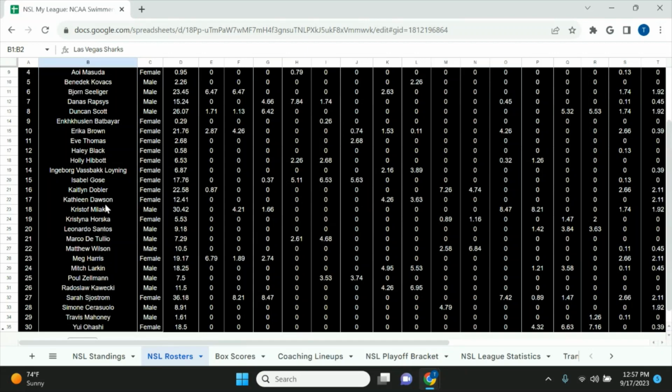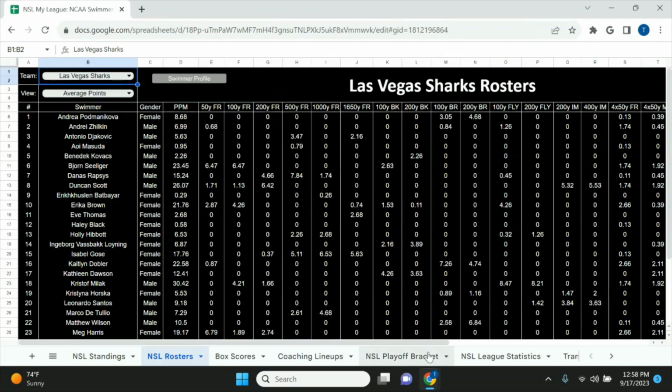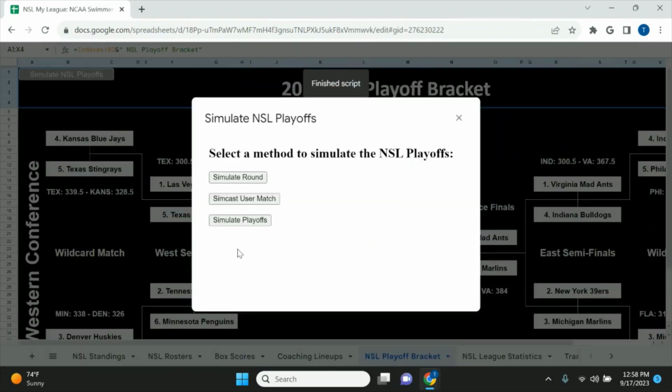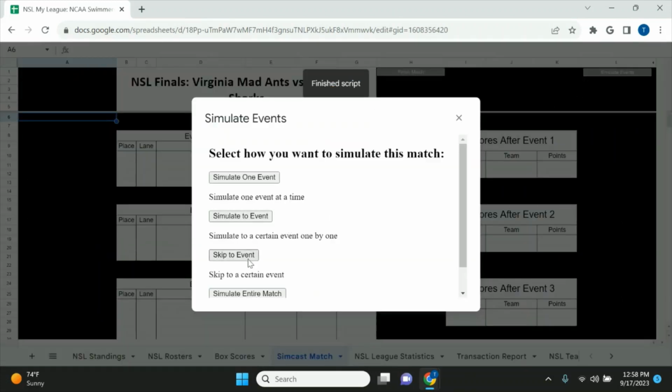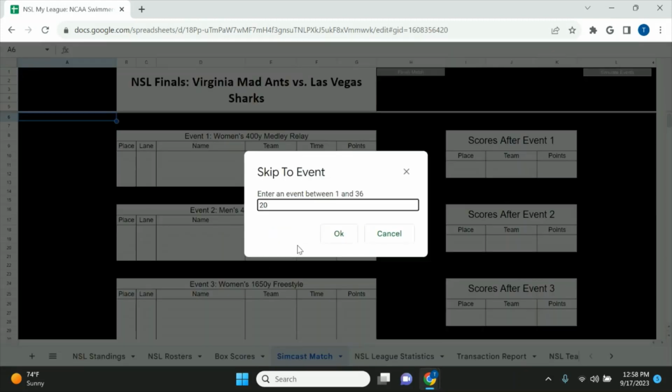So yeah, this team is pretty stacked here, but I still think we can easily match up with them. Yui Yahashi as well. And they also have some really solid relay swimmers here. Duncan Scott, Dennis Rapsis. So now I'm actually gonna simcast this match, and let's see if we can get this done. Okay, so now let's simulate. I'm probably gonna skip to like the halfway point, probably like event number 20, I guess.